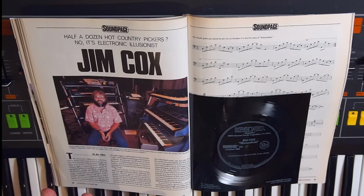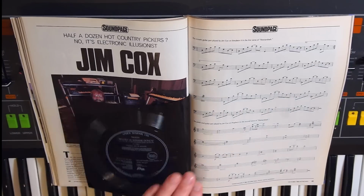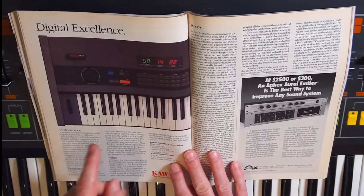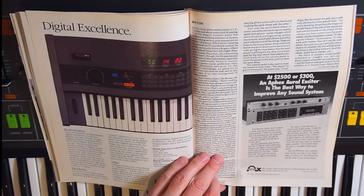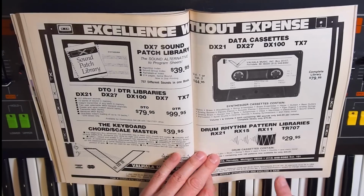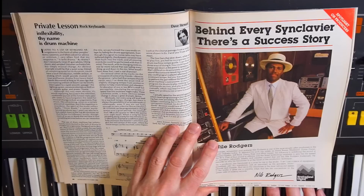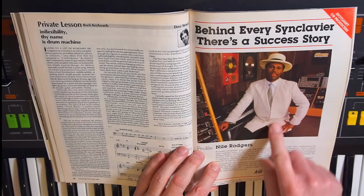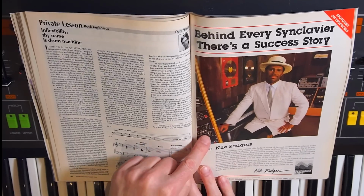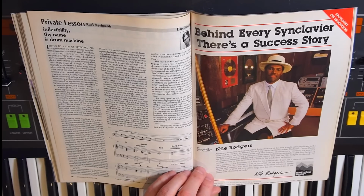Roland MSQ 700 sequencer on top there, Yamaha DX7, Prophet 5, OB8, DW8000, Emulator 2, Emulator 1. And here it actually is, the Kawai K3. I wondered if we saw that in a picture before in this issue, and it's now been confirmed. Data cassettes for the DX line. And here's Nile Rodgers endorsing the Synclavier, of course, with even more expensive stuff peeping out from the left there.